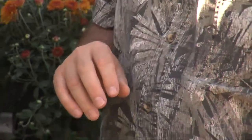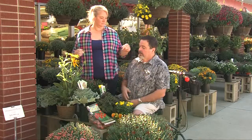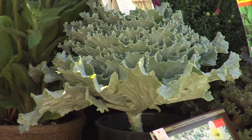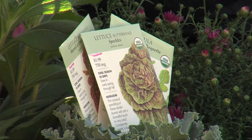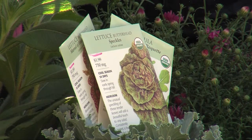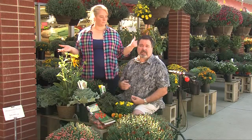And one of my favorite things to do in the fall is it's not too late to get some crops. Crops is right. There's a lot of vegetable crops that you can plant or replant for a fall crop. Things that grow quickly and mature fast, like within 30 days. Things like lettuces, radishes, spinach, peas you could even put in now.